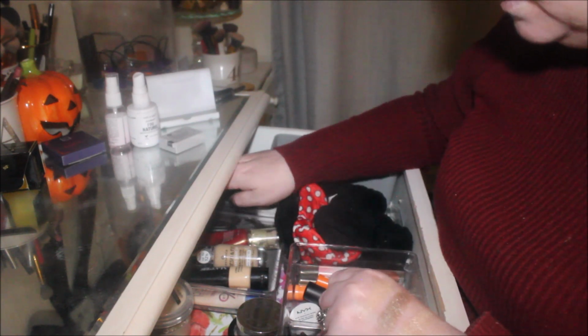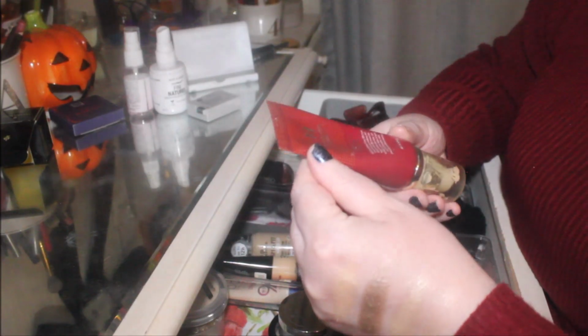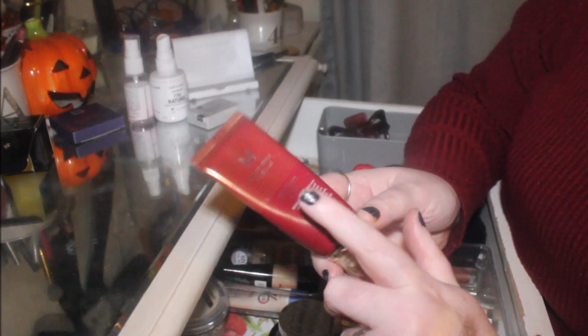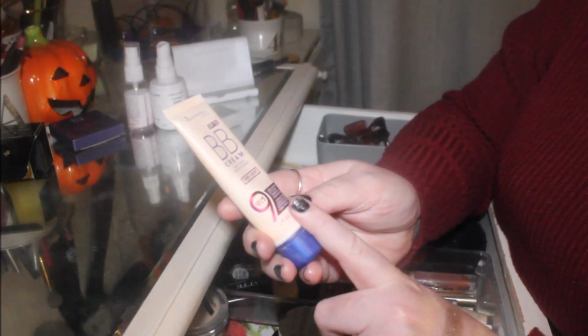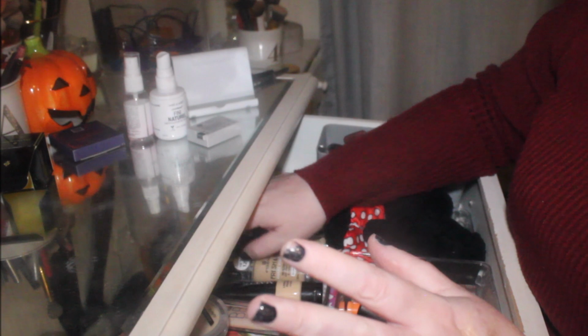Right, so foundations, let's talk about that. So we've got the Missa Perfect Cover BB cream for when I want a lighter coverage. It's lighter coverage, but it does actually feel like foundation. It doesn't feel like the Rimmel BB cream, like you're absolutely wearing nothing, which is really skin-like. So I like them both, and they're for the days where I don't want much on my face.